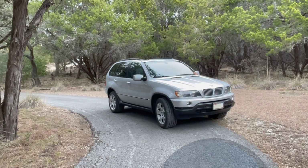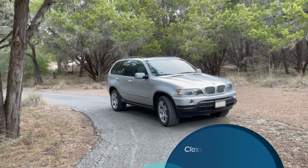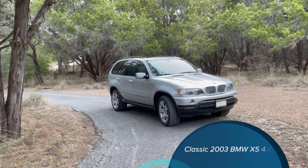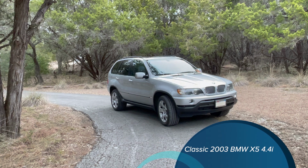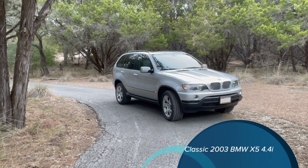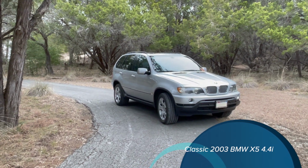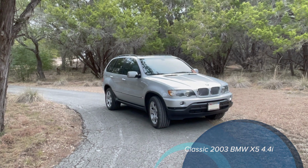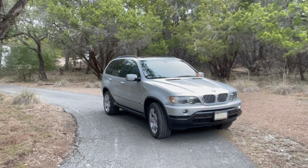This is my beautiful 2003 BMW X5 with a 4.4 liter V8 engine. A gorgeous machine. I literally drove this off the lot at Austin BMW of Austin North.